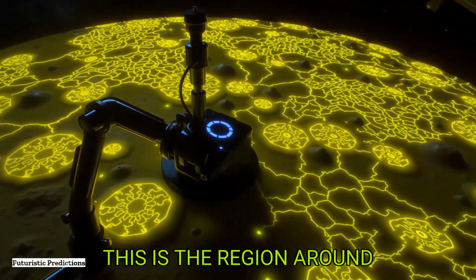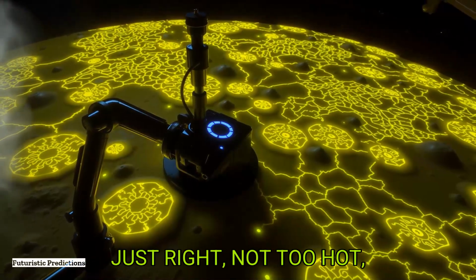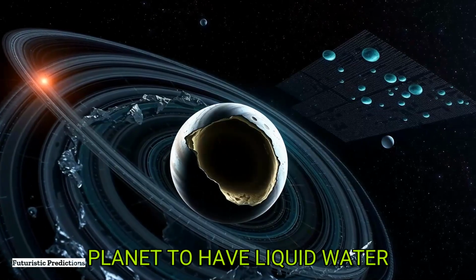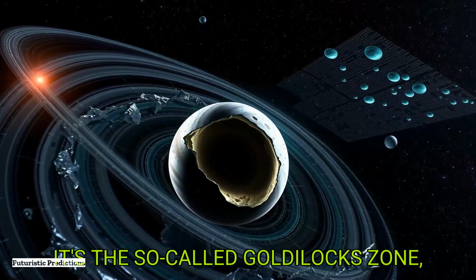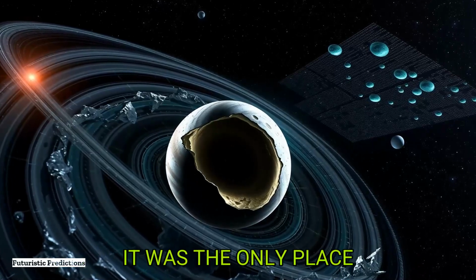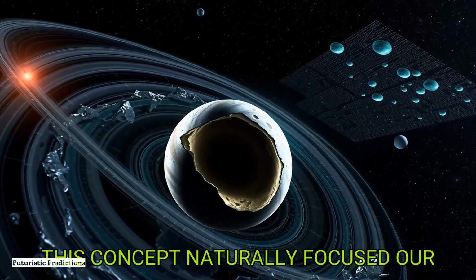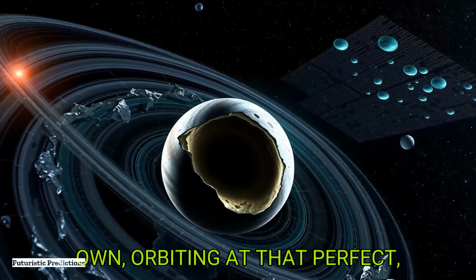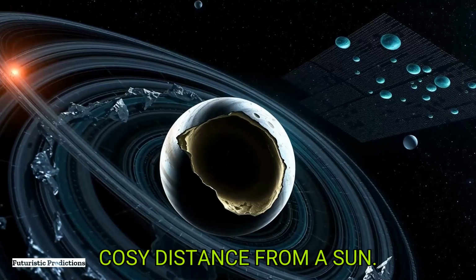This is the region around a star where conditions are just right, not too hot, not too cold, for a planet to have liquid water on its surface. It's the so-called Goldilocks zone, and for a long time it was the only place we thought to look. This concept naturally focused our search on planets like our own, orbiting at that perfect, cozy distance from a sun.